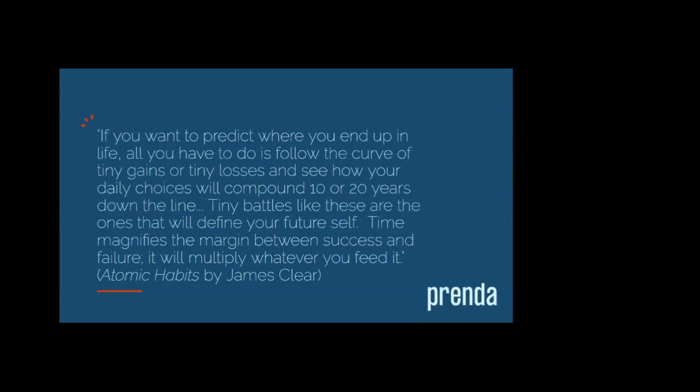If you want to predict where you end up in life, all you have to do is follow the curve of tiny gains or tiny losses and see how your daily choices will compound 10 or 20 years down the line. Tiny battles like these are the ones that will define your future self. Time magnifies the margin between success and failure. It will multiply whatever you feed it. And this takes us full circle back to setting goals and principles of autonomy.